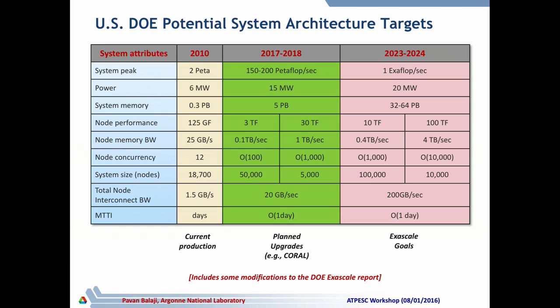And we are already looking to build about 150 to 200 petaflop machines in about a 15 megawatt power range. That's the chart. We have two types of architectures that we are looking to build. One with lots of nodes, but thinner nodes in some sense. Another with fewer nodes, but fatter, lots of processing power inside a node sort of system architectures. So most of these trends are similar.